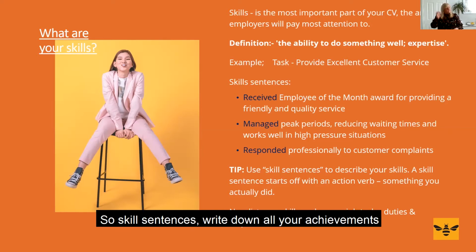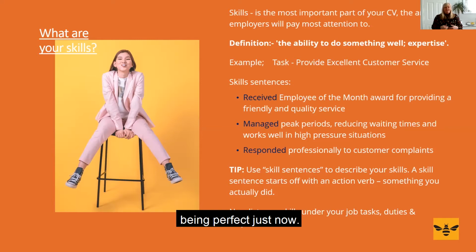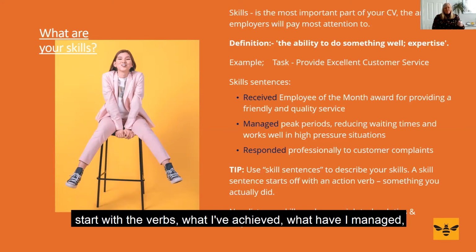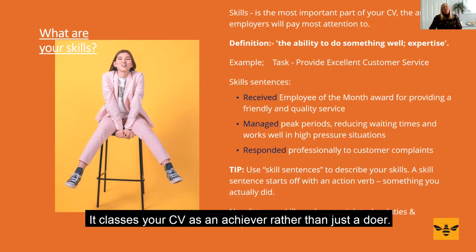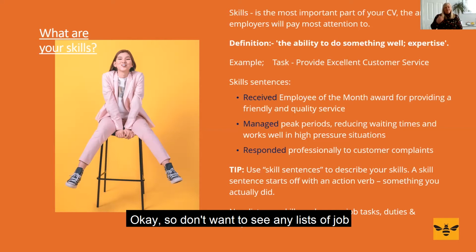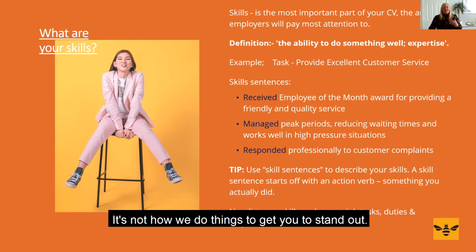So skill sentences, write down all your achievements, all your skills. It doesn't matter about the wording being perfect just now, just get them down on paper and always think, start with the verbs: what I've achieved, what I've managed, what I've responded to. That is what we're looking for. It classes your CV as an achiever rather than just a doer, okay? So we don't want to see any lists of job descriptions copied off a job description straight onto your CV. It's not how we do things to get you to stand out.